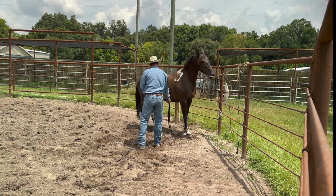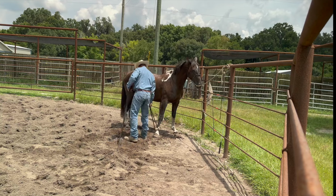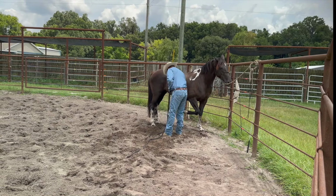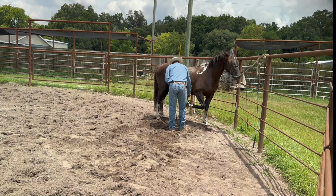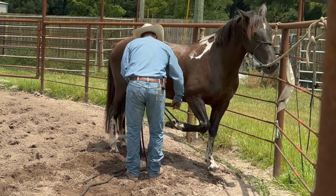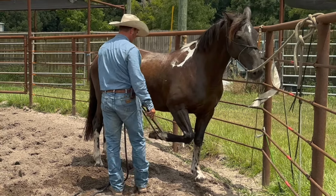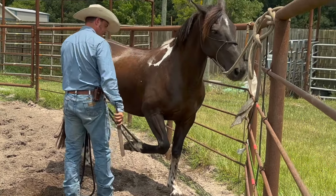Oh, guess you should have softly picked up that foot. There. So she can not make it pop up her pastern by being softer with it. Now make sure you guys can see good. I'm going to take this, and instead of picking it out, I can just tap on that foot. And that'll knock all that dirt out. And that can also prep her to be able to handle different sensations.